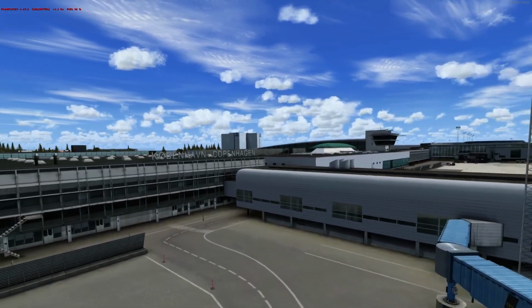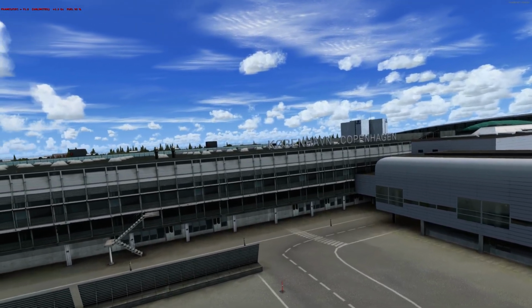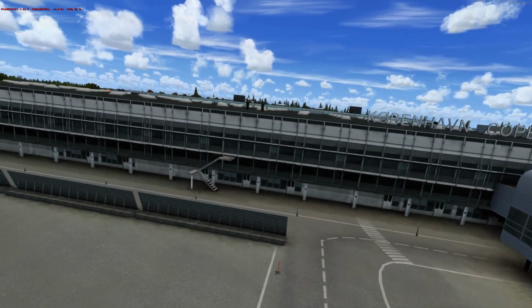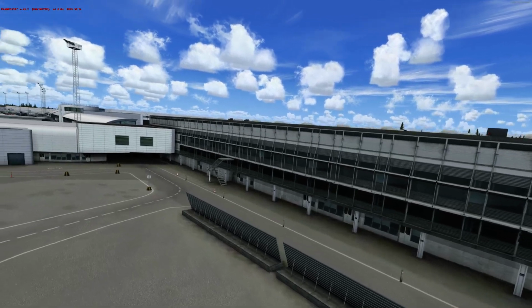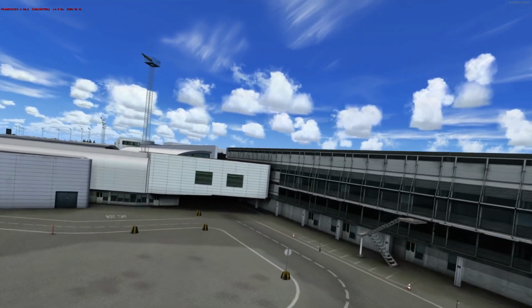And it looks to me like there was an airfield photographer, seeing some detailed photoreal here. Of course, in these windows in particular, though, we don't have the reflections. This is all photoreal in that part of the terminal. Some shade in there.